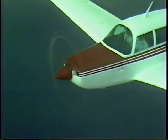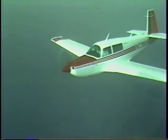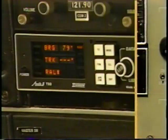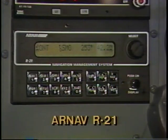The manufacturers have devised various means to comply with the necessary 56-day updates for IFR, ranging from Foster's plug-in cartridge to Apollo and RNAV's replaceable EEPROM chips. Update costs run around $75 each.